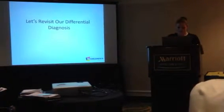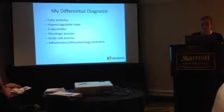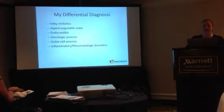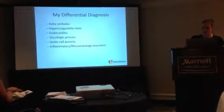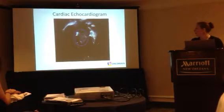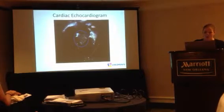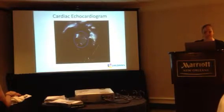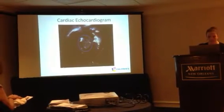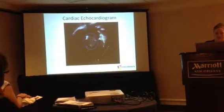Okay. So this was my initial differential diagnosis in the PICU, and with these in mind, I went ahead and got an echocardiogram to rule out endocarditis, and this was our actual patient's echo. So this is the actual patient 4-chamber view of the heart. It showed a 4 by 4 centimeter mass on the atrial septum and extending into the left atria.